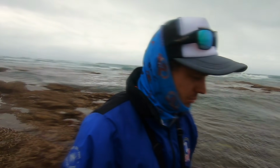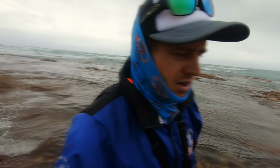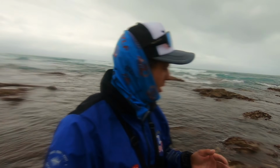First throw on that spot didn't produce a fish, so I just want to try this spot right next to me. Doesn't look too bad at all. I'll go back to that spot once the tide starts to push really nicely. It's already started, but I wanted it to fill up a little bit more. But I just want to quickly show you guys where I'm going to throw, what I'm looking for, why I'm choosing the spot.